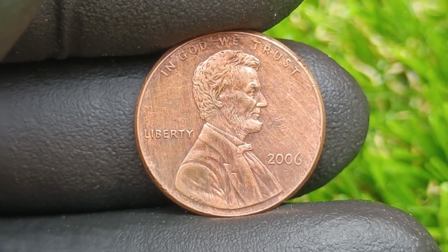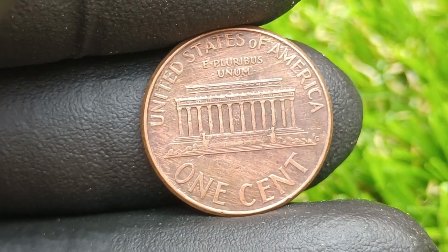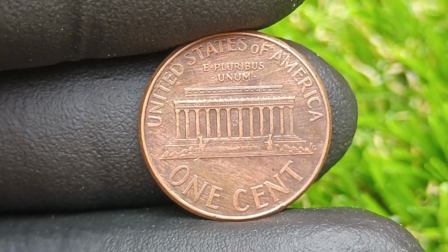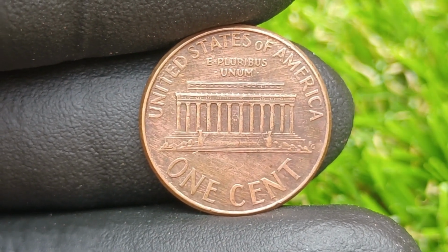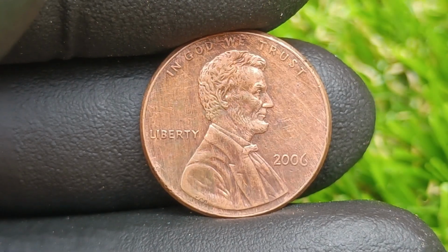When you break it down, the world of coin collecting thrives on rarity and condition. The fewer examples exist, the higher the demand. And when you combine rarity with a spectacular error and near-perfect preservation, the value skyrockets. And that is exactly what happened with this 2006 penny worth $3 million.